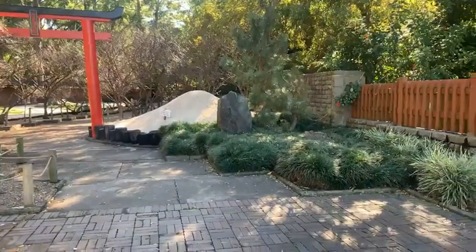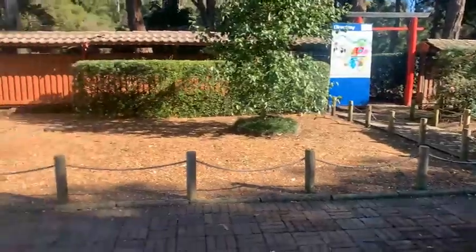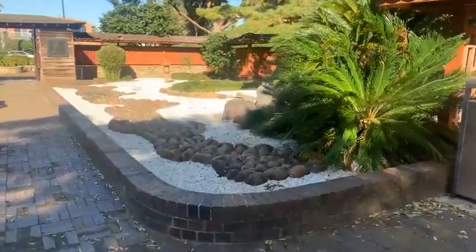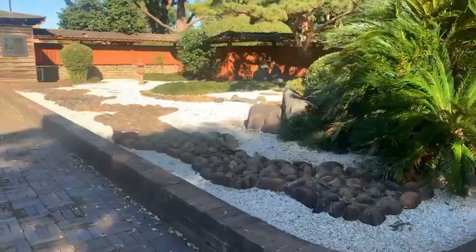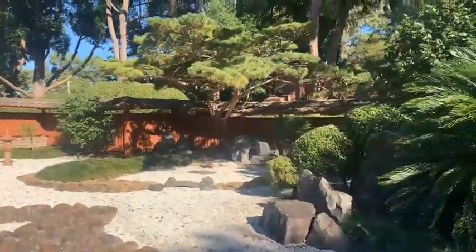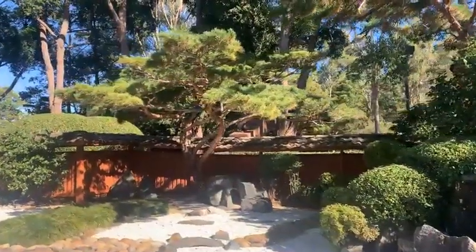And the rest of the garden is actually laid out, typical of a Japanese garden, including the groomed pebble gardens that we see over here, and the shaped pine trees.